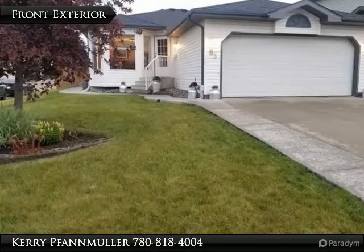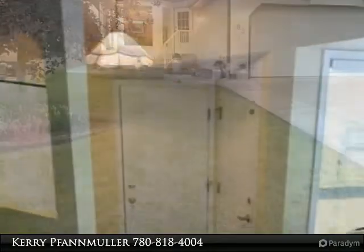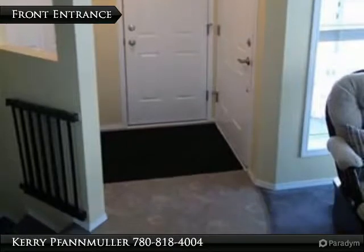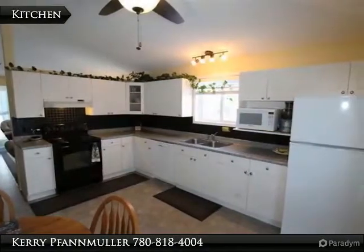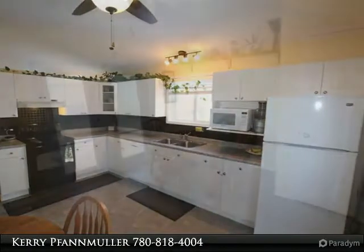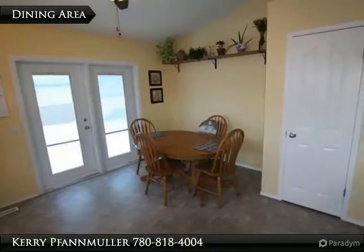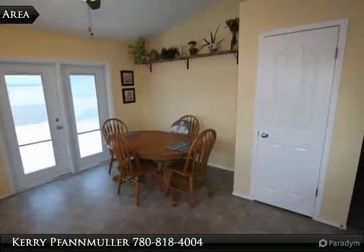Welcome to this beautiful bungalow situated at a quiet cul-de-sac. The front entrance is spacious and has easy access to the garage. This lovely kitchen is bright and inviting with vaulted ceilings. The dining area is spacious and has French doors leading to the sun deck.